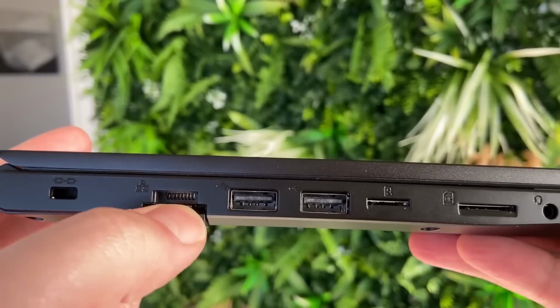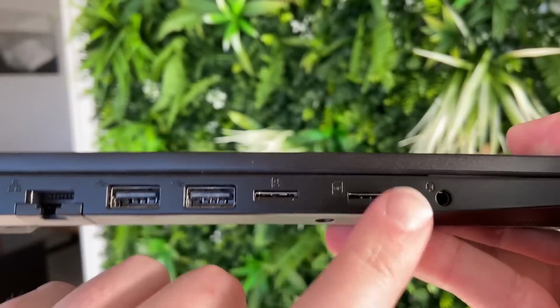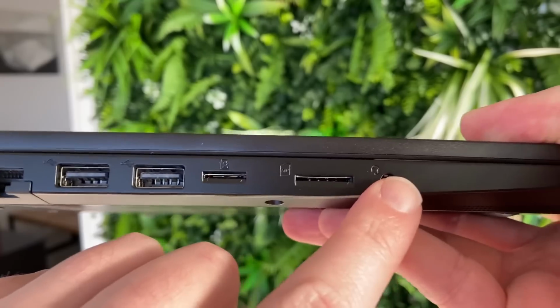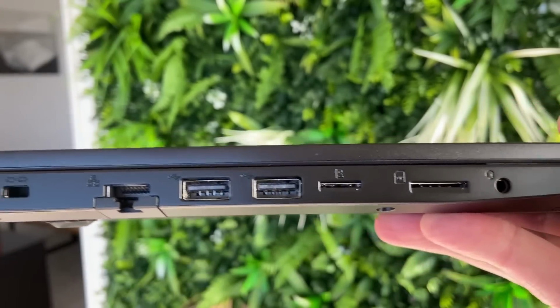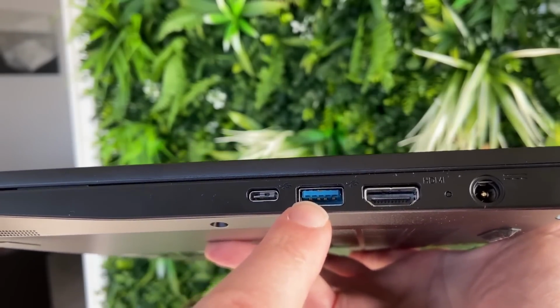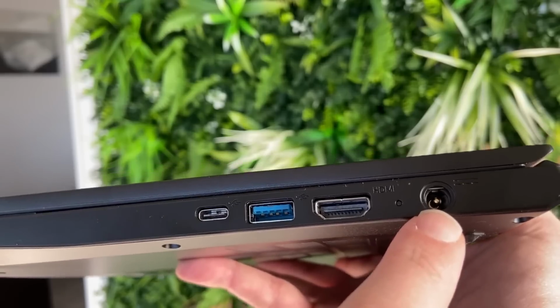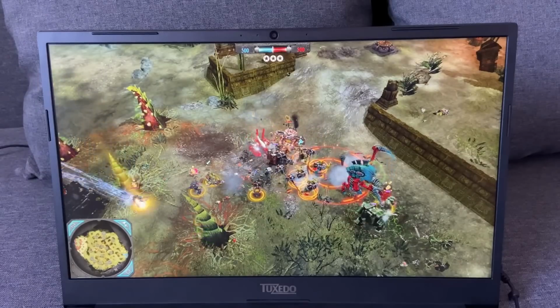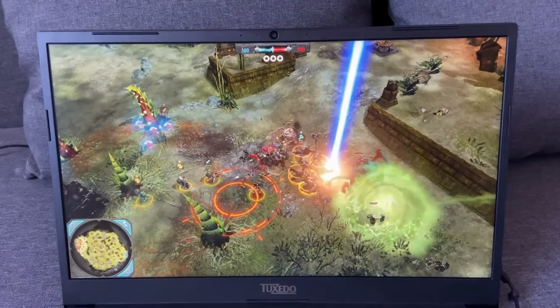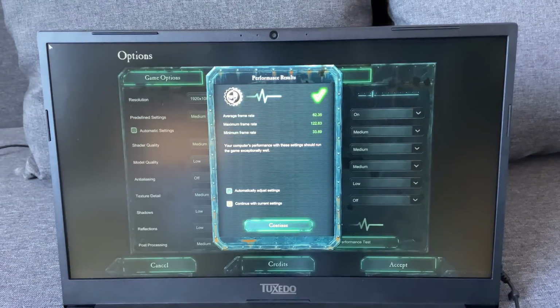The Aura 15 has two USB 2.0 ports, an Ethernet jack, a microSD card slot, a headphone jack, as well as one USB 3.2 port, one USB-C port with full DisplayPort support, an HDMI port, a barrel charger, and a SIM card slot, so you can use 4G or LTE on it as well. Now, the integrated GPU part of the Ryzen 7 is good enough to let you do some light gaming and even some AAA gaming at mid to low settings.